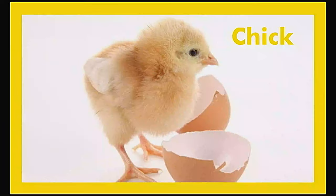This is a picture of a chick, a baby chick. Can you say chick? Let's say it together. Chick. Chick. Chick. Baby chicks can hear their mom and talk to each other while they're still in the egg.